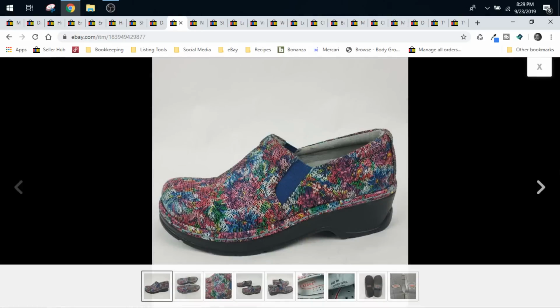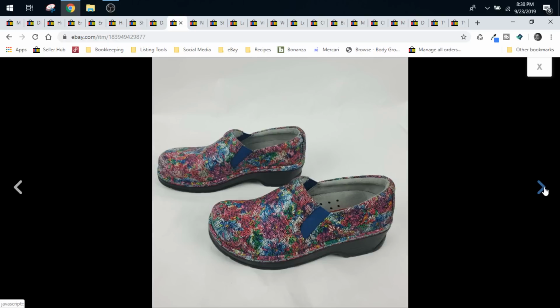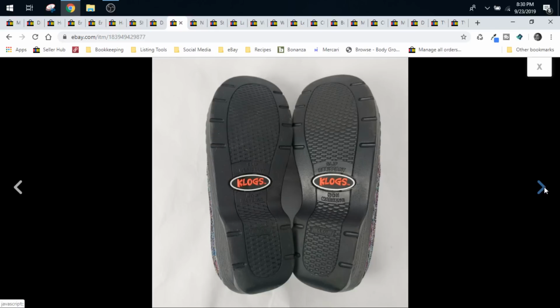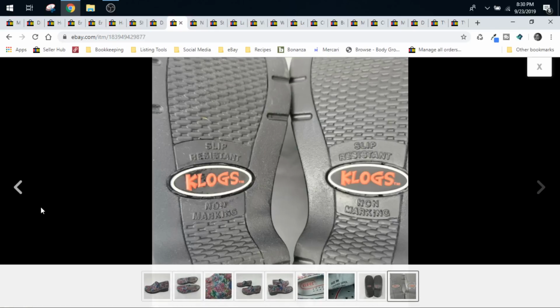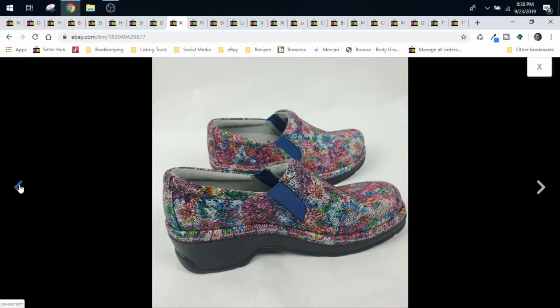Here's a pair also that we got from that yard sale. These are nursing clogs. These are not Danko's. These are called clogs with a K. These are still really good shoes, you guys. If you find these in the wild, definitely get them. I would pay $5 for them again all day long.